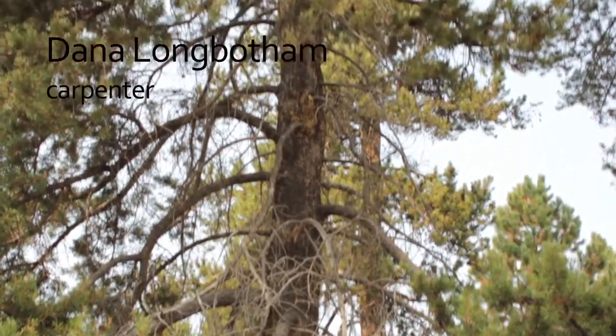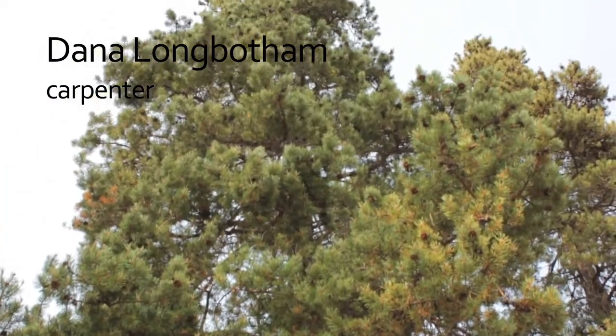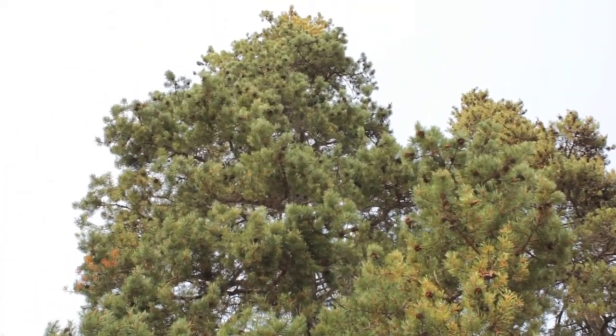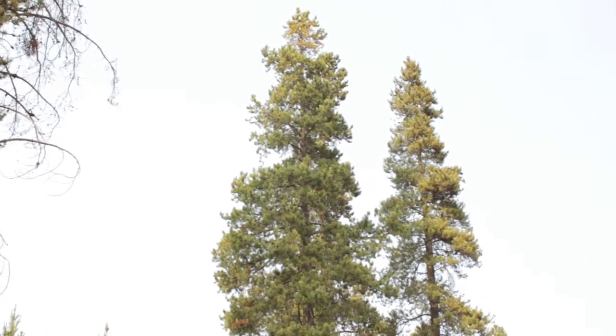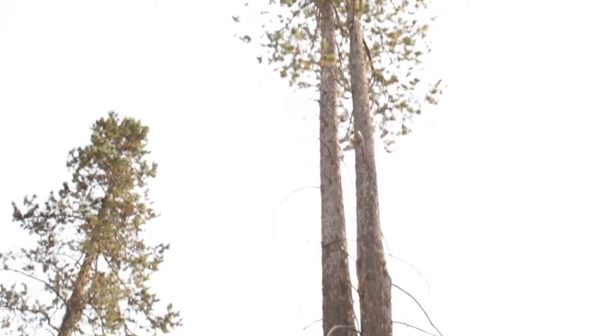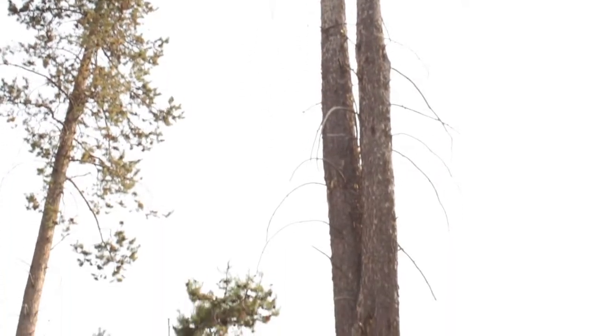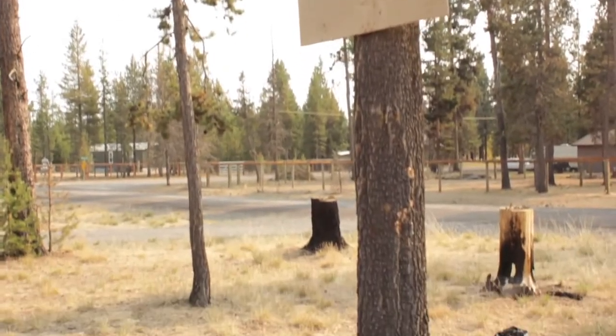This is what the trees that were dying out would look like before they started dying out. They weren't limbed all the way to the ground as these were, but they were thick and full from where the limbs started. And this is what they look like now, and this has been a little better than a year since we first saw the problem.